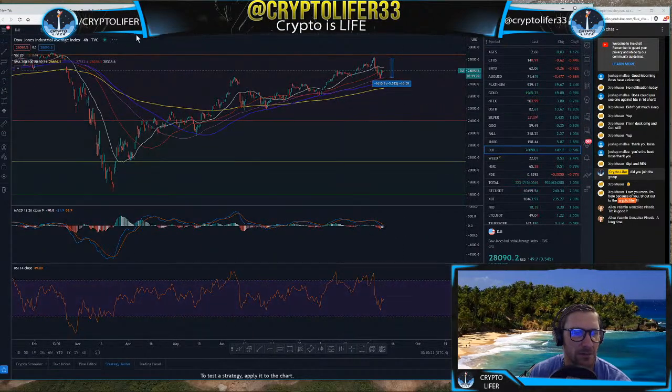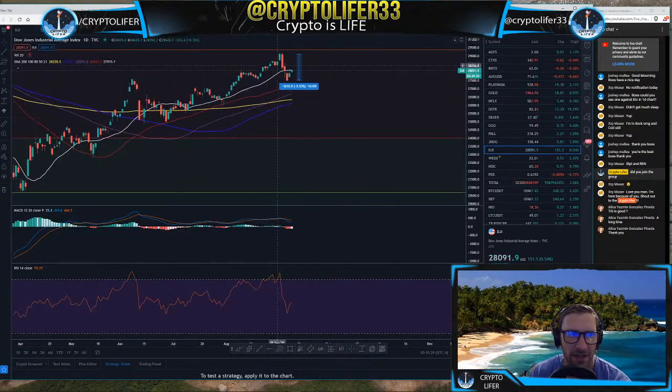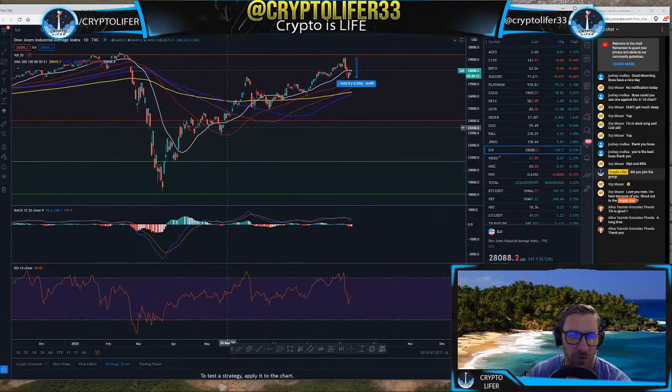On the daily, we have a MACD cross coming as well. So that's actually good. That was a quick down spot. It didn't send the moving averages to cross each other. If you can see, actually now we have the 50, the 100 crossing the 200, and that's actually really bullish. The Dow's looking bullish on the daily.